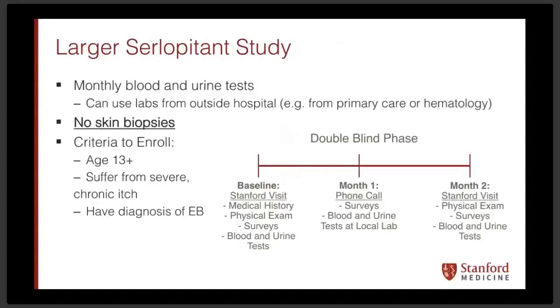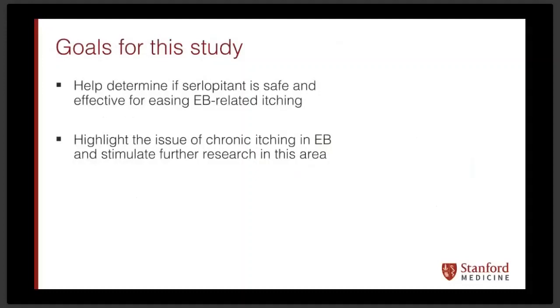And again, the study is going to be fairly similar to the initial pilot, where it's 2 months of double blind with that 1 year of open label afterwards. The goal for this study is to help determine if serlopitant is safe and effective for easing EB-related itching. We're so grateful to all the patients who have already joined in to take part in this trial.